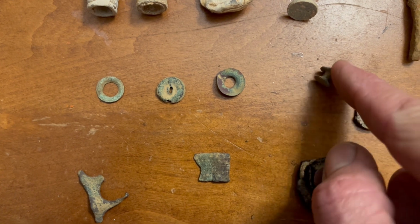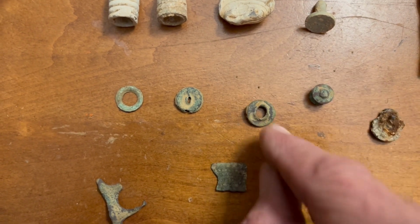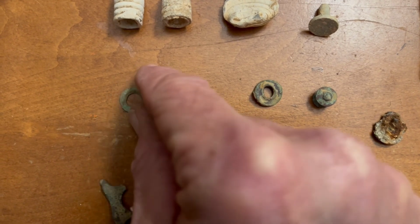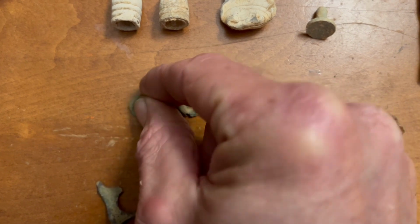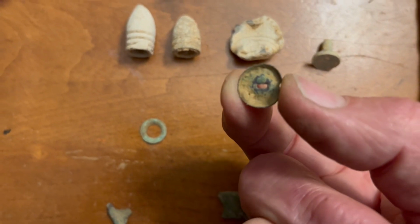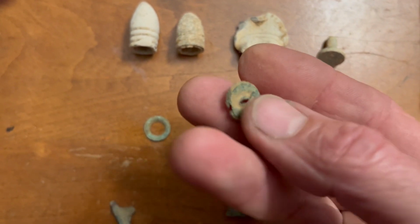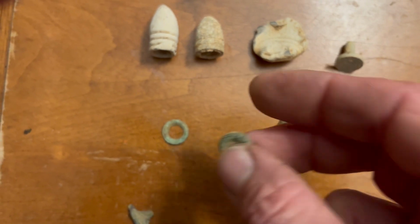There's the little brass brad that I dug. This is part of a tent eyelet, or it is a tent eyelet, and then this is the little piece that came off of another one. This is just the back of a Civil War button. I don't know if it's Union or Confederate. It's hard to make anything out on it. It's pretty corroded.